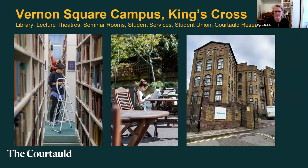In addition, the Courtauld has a second teaching campus at Vernon Square near King's Cross, and this is where the majority of the history of art teaching takes place. But we also teach some seminars here, and importantly, it's where our library is, where Student Services is based, and where the Student Union are based.